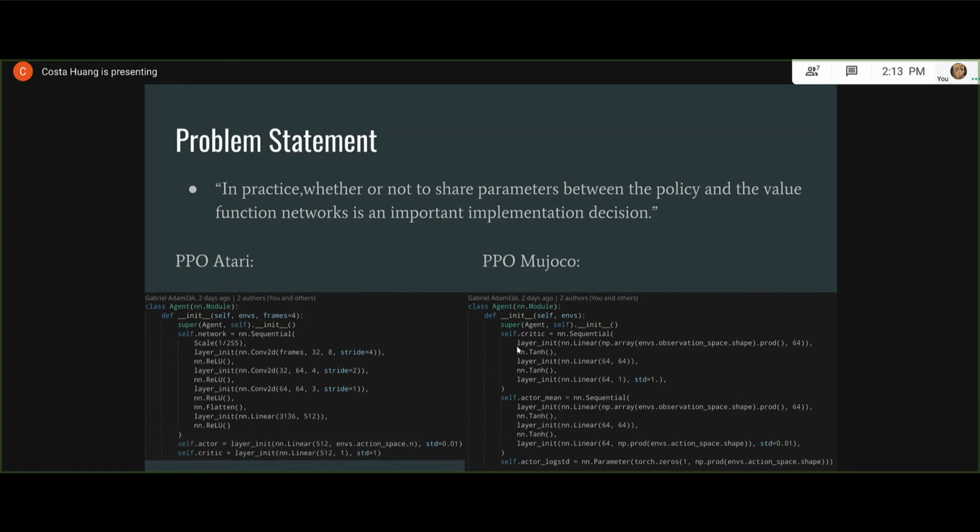Basically, if you're optimizing against the value function, you're not impacting the parameters of the policy. So that's kind of what they're talking about. Does that make sense? Yes. A quick question. Yeah.